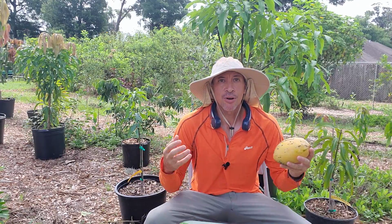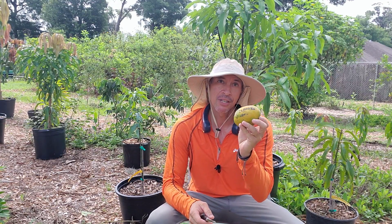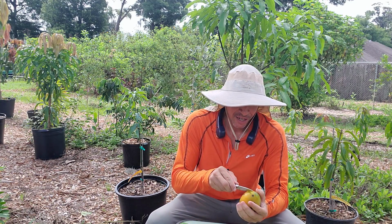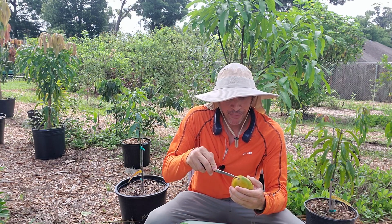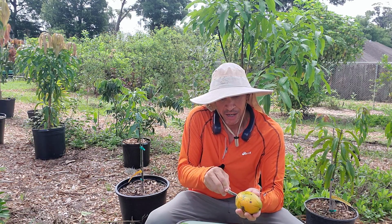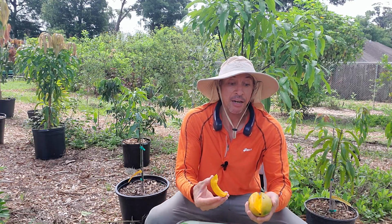We'll go in alphabetical order, and we'll start off with the Carrie. This was one of our first trees that we got back in Longwood, and we fell in love with it right away. Why? Just because it is super fiberless. The tree was pretty compact. Flavor is excellent. It is considered to be like a West Indian flavor, but it's amazing. Let's see if I can cut a nice little wedge out.